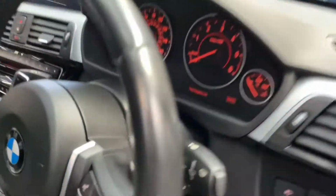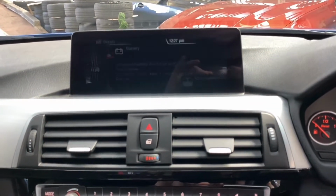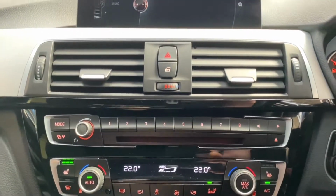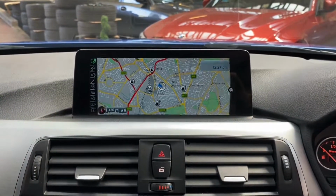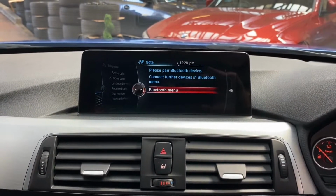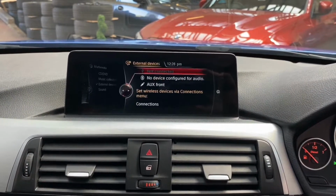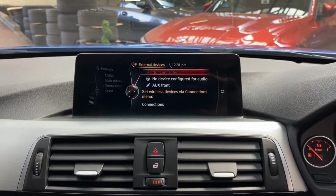Moving on inside, here you can see we've got the professional wide navigation and media screen of course, alongside our dual climate control with where we find these switches for the heated seats. And again we'll run you through a couple of the screens and functions of this lovely widescreen, starting of course with the navigation. We've also got Bluetooth audio and telephone, and we've got DAB along with a wide array of multimedia inputs, including of course music collection, Bluetooth audio, AUX and of course USB inputs.